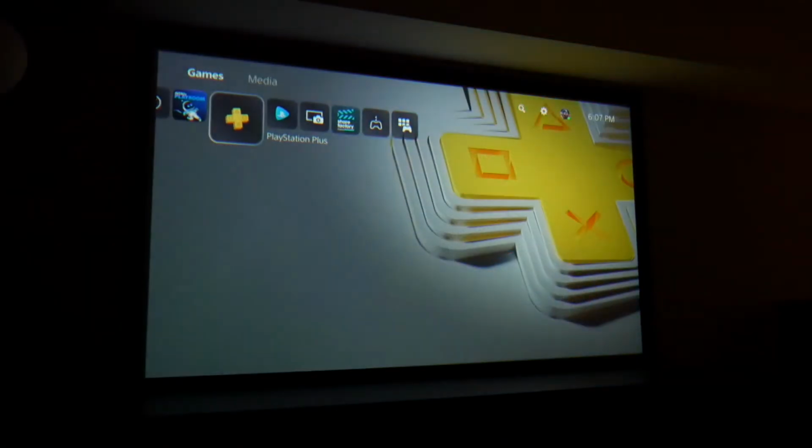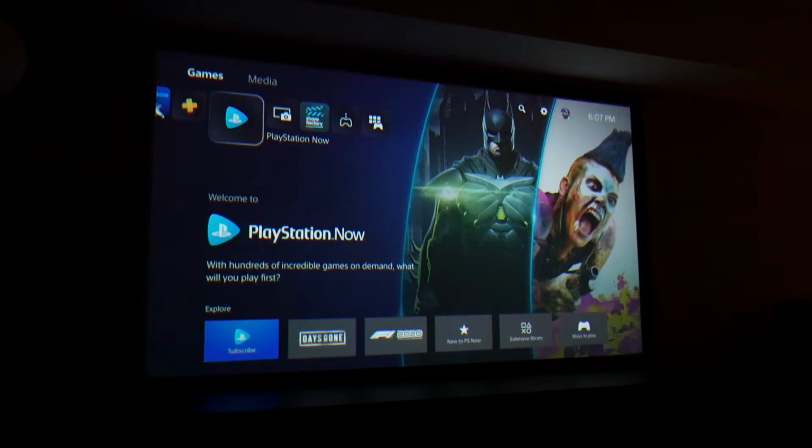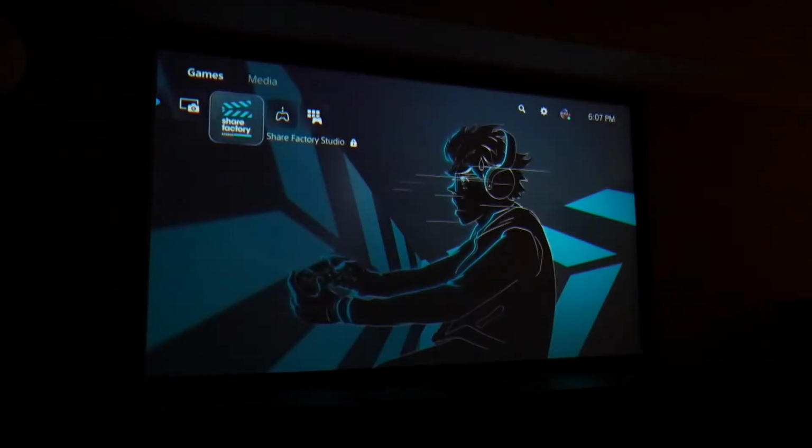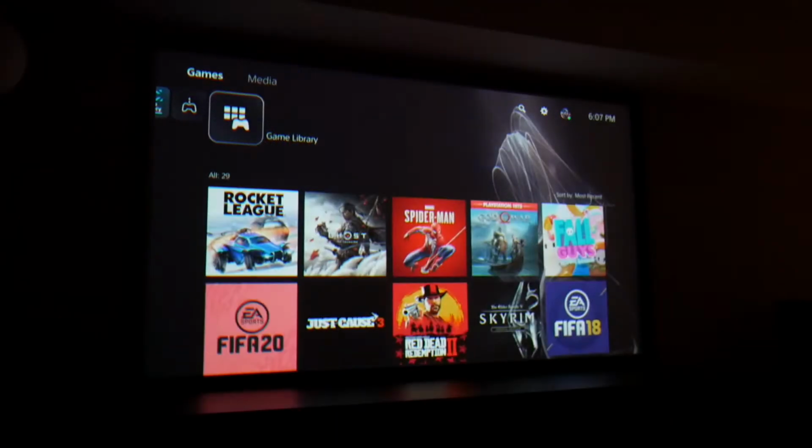Now let's move on to the UI, and I can say that it's very different from the PS4. Instead of the blue theme that Sony opted for on the PS4, this is more of a minimal gray, white, and black theme. There are now several tabs on the top to access different menus such as the store, game library, and media. I will also mention that the PS Store is now completely integrated into the UI instead of being an app that you launch, which I think makes the experience a little more seamless.